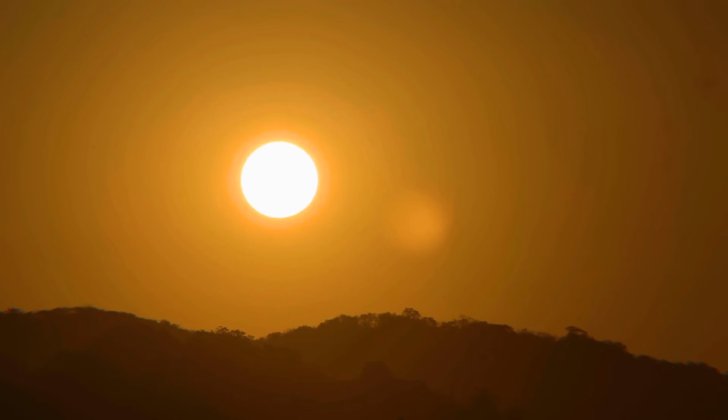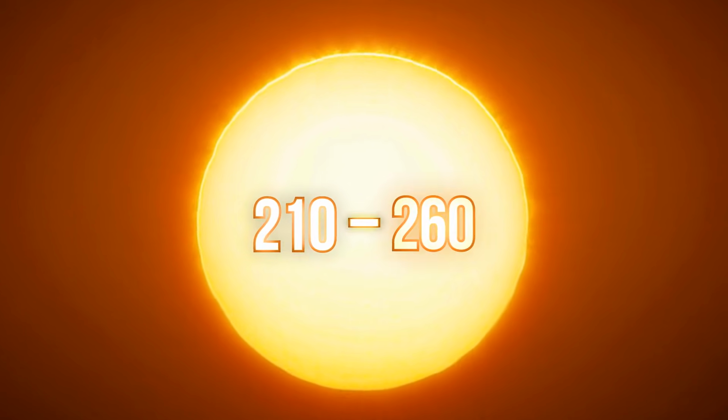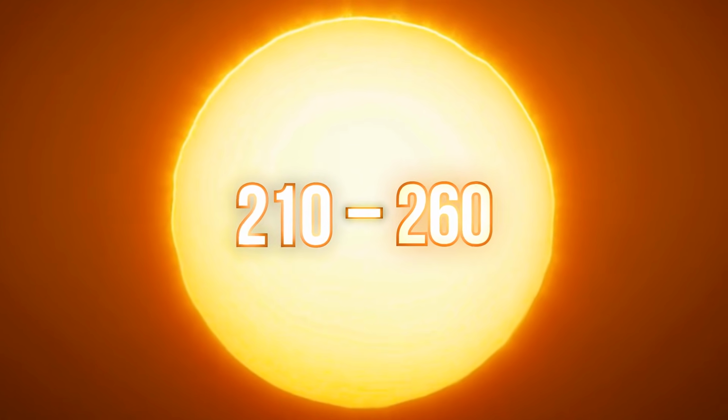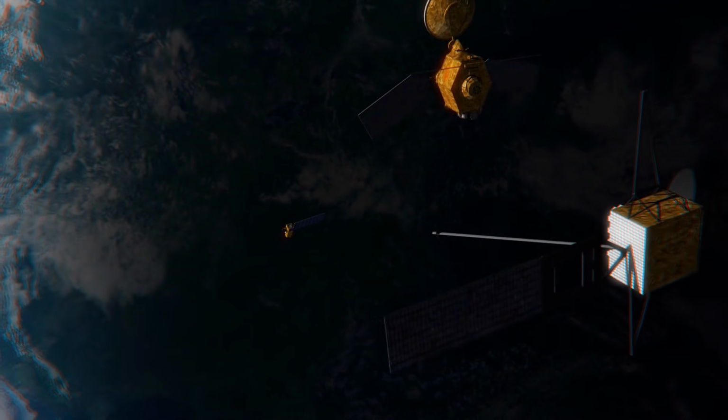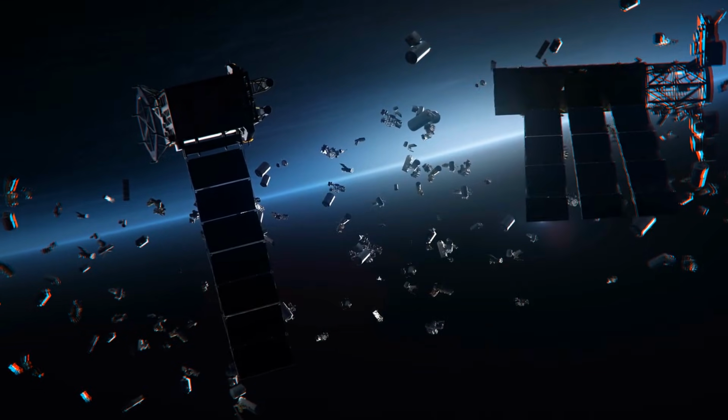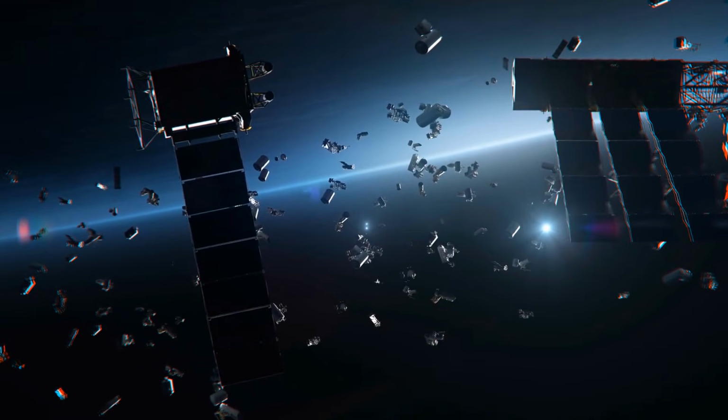The last solar cycle was very calm, with a sunspot count of only 116. The average is 170. But the prediction for this cycle is between 210 and 260 sunspots, which would be one of the strongest cycles ever. We stand to lose more satellites to a stronger solar wind. We can also expect electric grid overloads as the proton storm peaks in 2025.